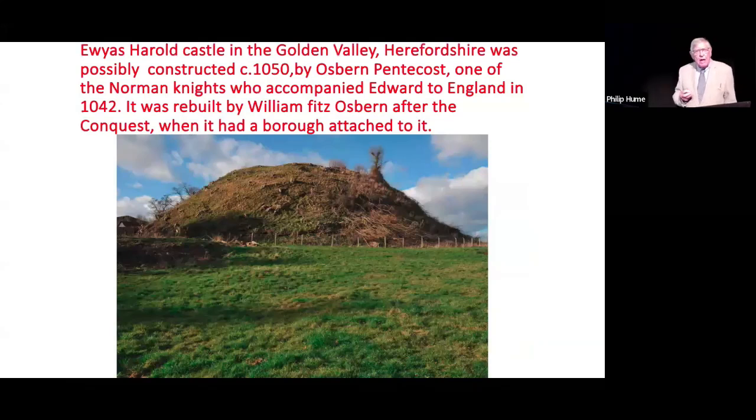Ewyas Harold is a more difficult one, because although traditionally it is said that it was a pre-conquest castle built by Osbern Pentecost, who also was one of these knights who came across, and it was rebuilt by William Fitzosbern after the conquest, when, like Richard's Castle, it had a borough attached to it and a priory, both of which have disappeared. But there is some question, actually, whether this was a pre-conquest castle, because it may well have been well into Welsh territory at the time, but maybe Keith can help us on that.